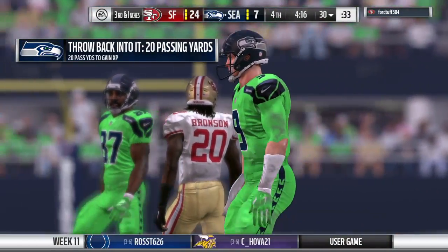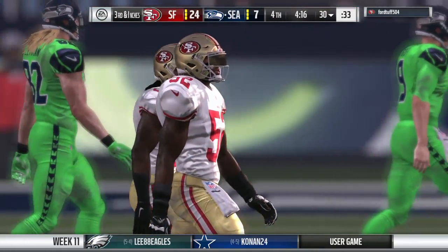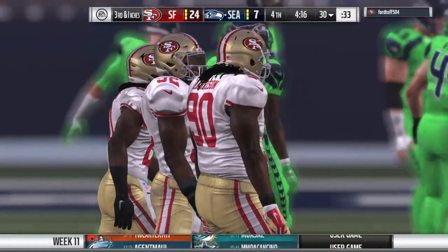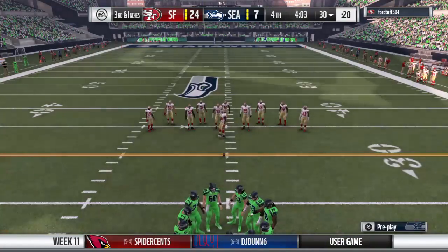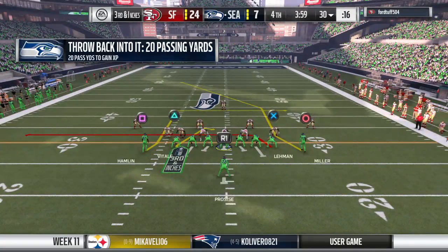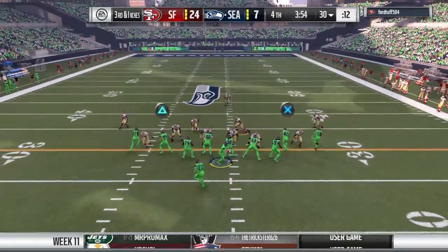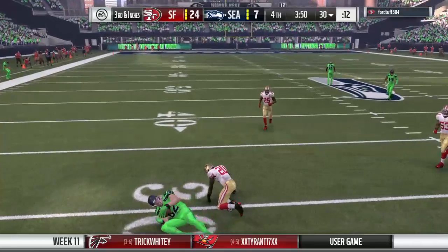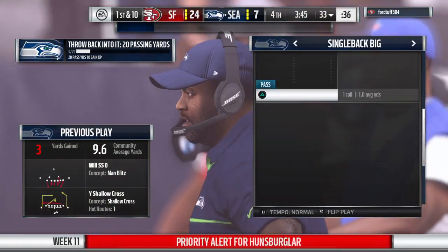Well, he did a nice job keeping his eyes downfield, waiting for someone to get open. But once the pressure forced his eyes down to see the rush, it was time to make a break for it. Goff on 3rd down. It's a short one here, complete to the tight end. A 3-yard gain and enough for the first down.